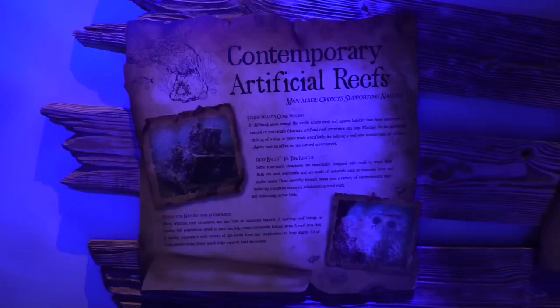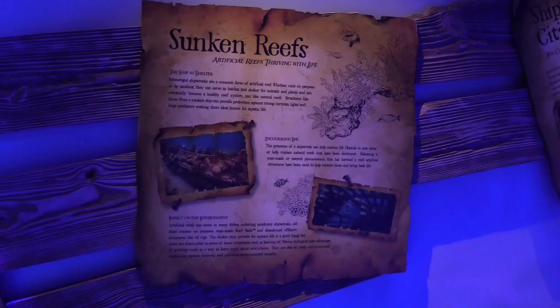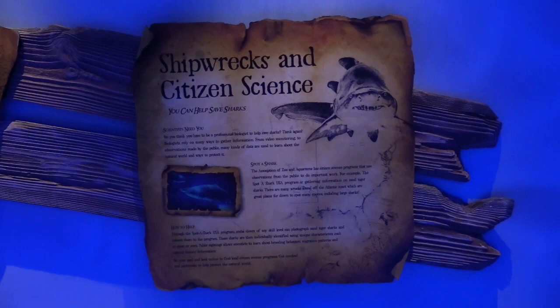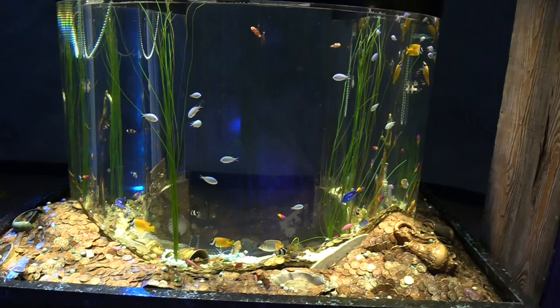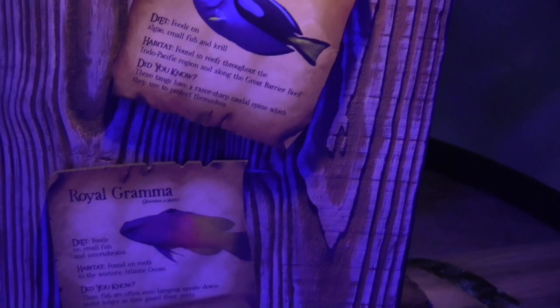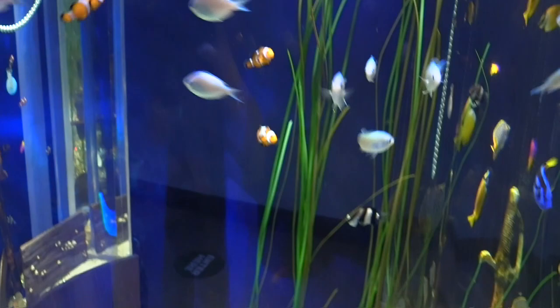Shipwrecks become artificial reefs. While there are many actual sunken ships, there are also some that were sunk on purpose to create artificial reefs. This is a nice photo opportunity right here for people. We got clownfish, hippo tang, and royal gramma. Yes, we got Nemo, and Dory fish, as the kids like to call them.